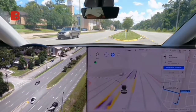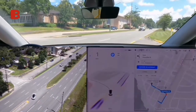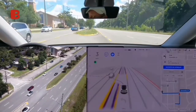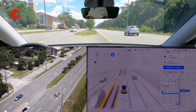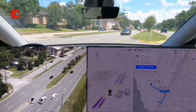All right, there's a very small gap coming. It needs to go for it if it does. All right, now it's too late. Okay. That was not right. Stopping in a good spot for forward visibility. All right, there's a very small gap that's opening up, but it's not taking it. Now it's starting to creep forward. It needs to stop. Okay.